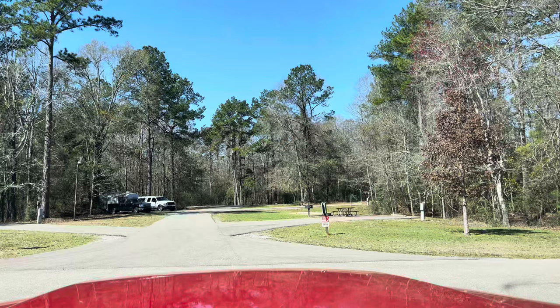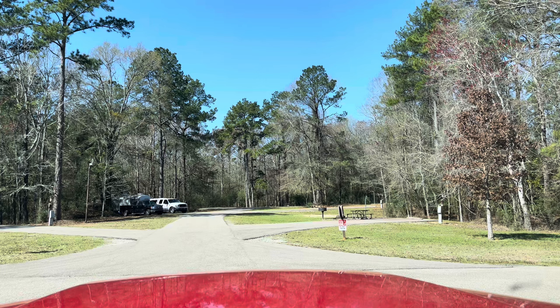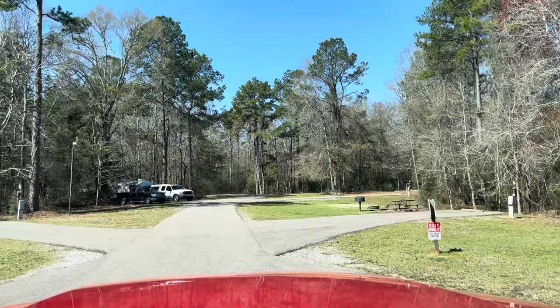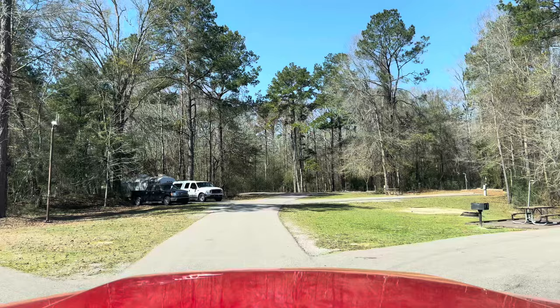So here's the last little section right here, and the sites start at 108 and go up to 118. And again, these are in the bottom land. There are no sewer connections. So on the right, I'm going to turn the camera to you because we got a bathhouse.